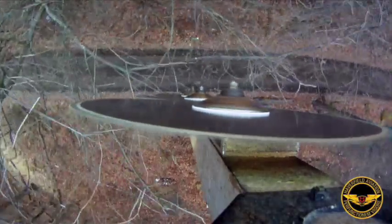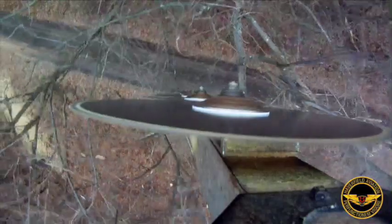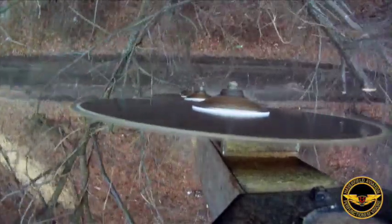A specially designed saw is suspended from the helicopter with carbide bit blades, and it slowly trims the branches and limbs, and they fall safely to the ground, increasing the distance required by NERC standards.